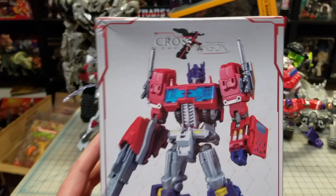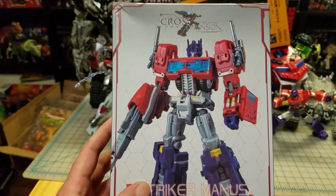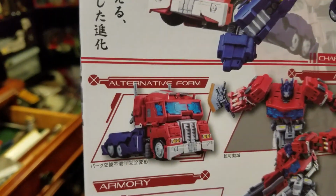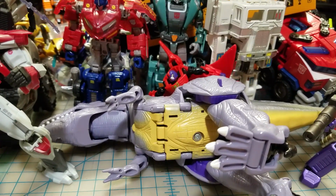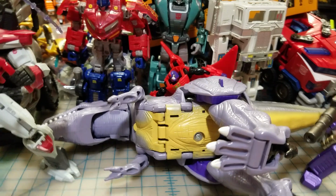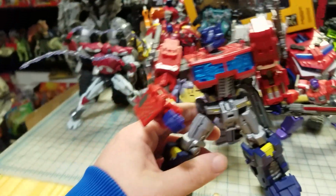But this is the Cross Dimensions Striker Manus from Make Toys. It's an Optimus Prime figure. I'll show you the actual figure here in a sec, but there's his truck mode and some of the stuff about him. This figure alone, and even displayed with condition, which this is what this one is, usually goes for about $90. Because I've been wanting one of these for a while, but he's just been too expensive.